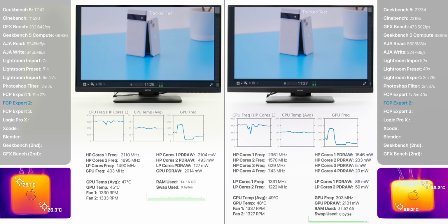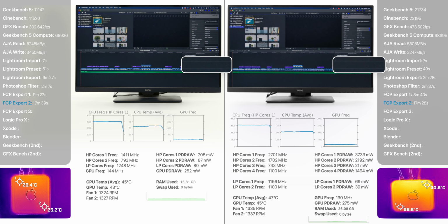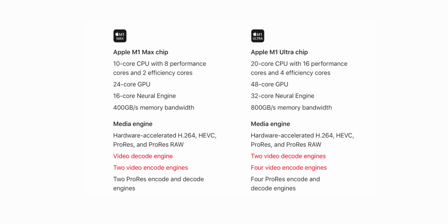Playback was perfectly smooth on both, and in terms of the export times, the M1 Max took 17 minutes and 39 seconds, while the M1 Ultra took 17 minutes and 27 seconds, so just 11 seconds faster. This should have been a considerable difference thanks to the M1 Ultra having double the video encode and decode engines, but sadly, Final Cut is still yet to be updated to take advantage of these.